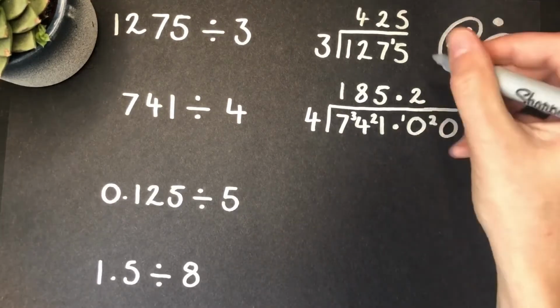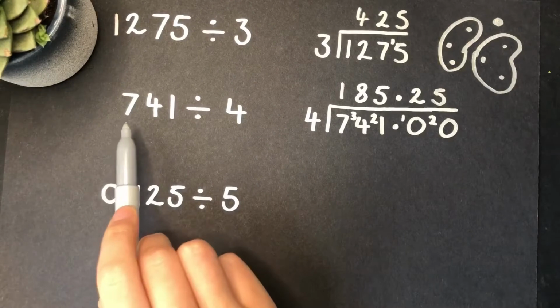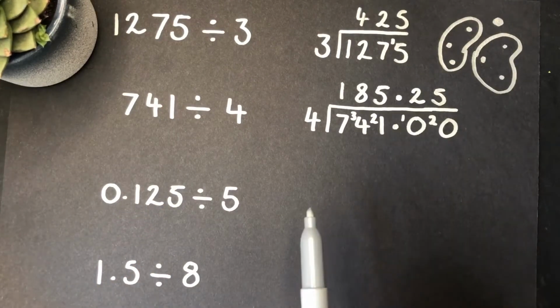How many 4's fit into 20? That's a 5. And there we go. 741 divided by 4 is 185.25.